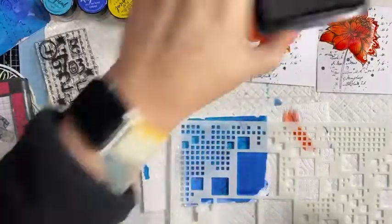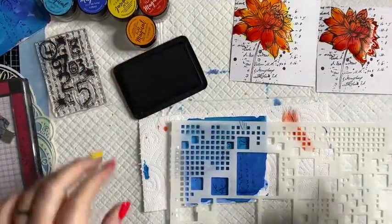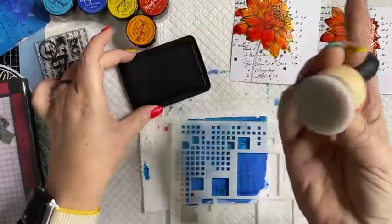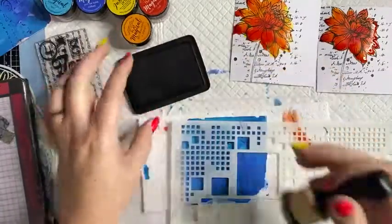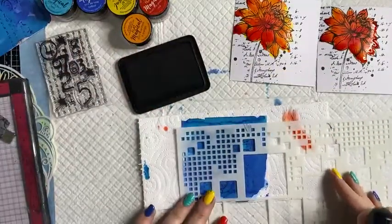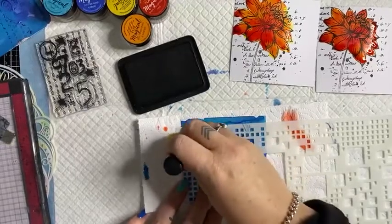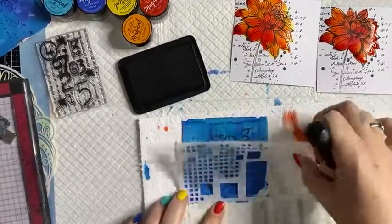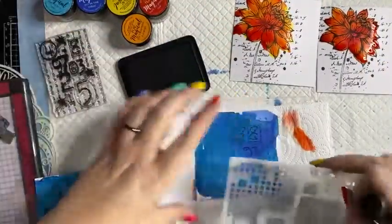And I've got my black archival ink, and I'm using my Ranger tool. And I'm going to pop these on up here. Like I said, I am going to cut it out, but see how that just pops those squares over the top? Do the same thing over here.